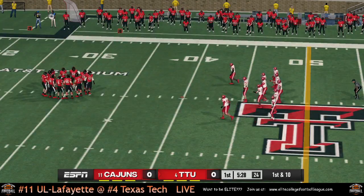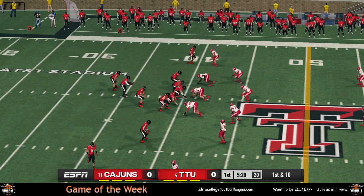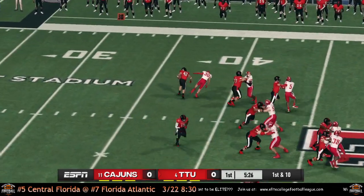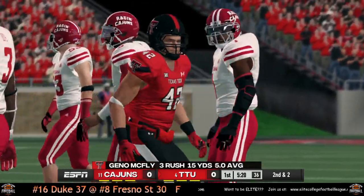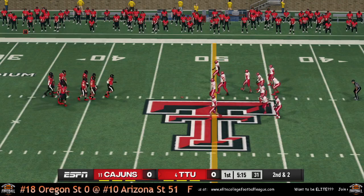They've got to play with some focus and smarts here. They don't want to make a mistake and suddenly find themselves trailing. Tackle made at the 48. Nice job by the running back, and that'll get him 7, maybe 8 yards. It's second down, and they're about 2 yards away from the sticks.